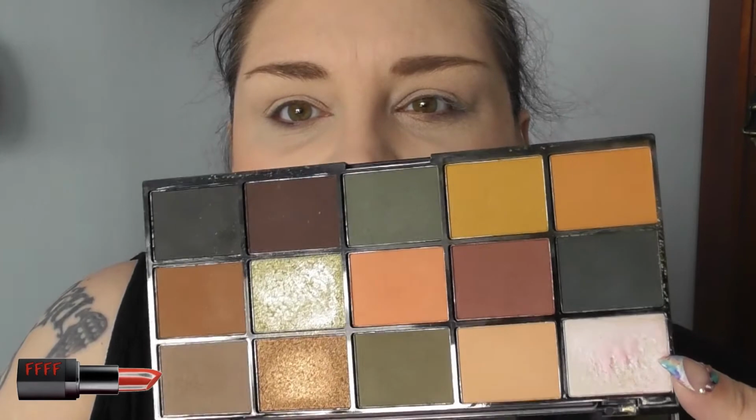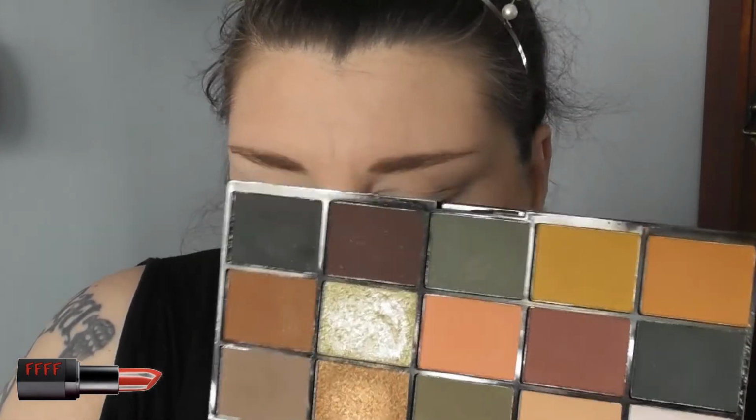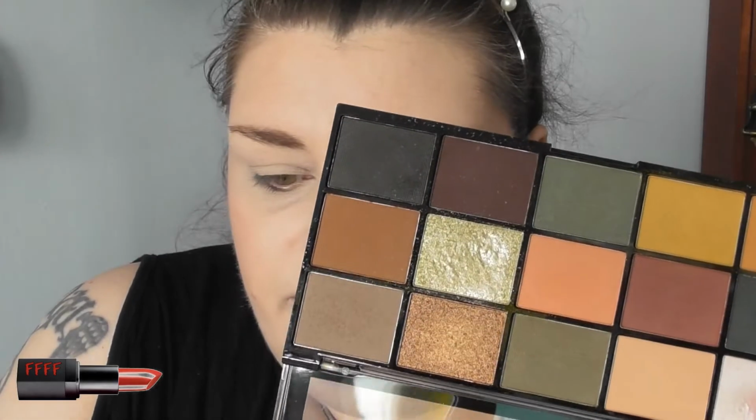And there's actually a nice lot of mattes, because one of the things that Revolution do is they do a lot of palettes that have an awful lot of shimmers, which is great because you can make a look of all shimmer, but I know a lot of people don't like to.